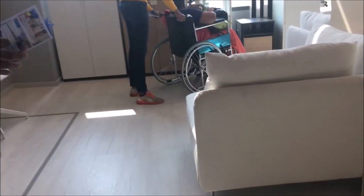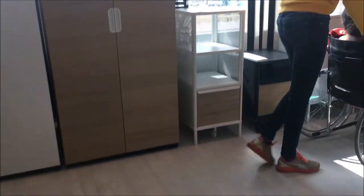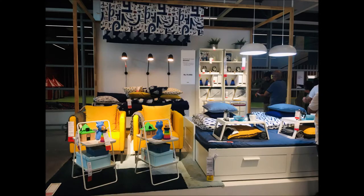If you're visiting IKEA store for the first time, please do take the store maps that are available at the entry points, because the store is too huge and you don't want to end up wasting your time. Shopping experience in IKEA is completely different from what we see in the general retail segment in India.